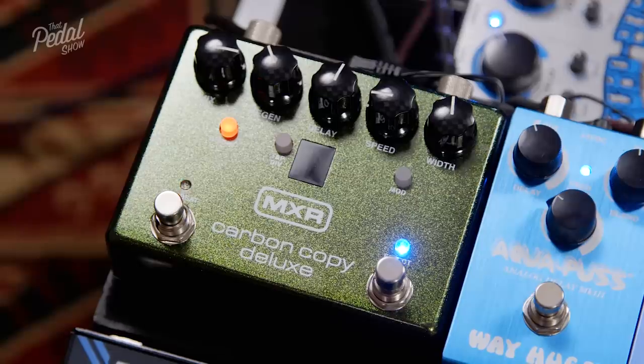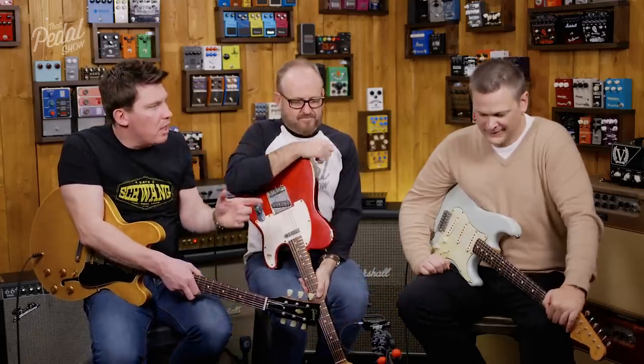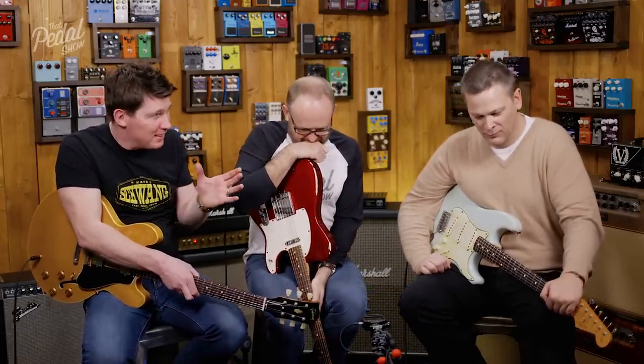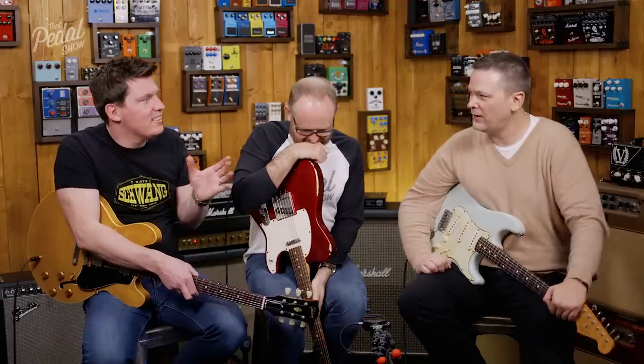Carbon Copy Deluxe. George mentioned that after the first version of Way Huge, you went to work for Line 6. Correct. And I've quoted this in videos before, saying that you worked on the DL4. Is that true? I was the product manager for the DL4. I actually consulted on the whole product line for the pedals for a few months before I decided to go work there. So wow. Yeah, I can tell you everything about the DL4.